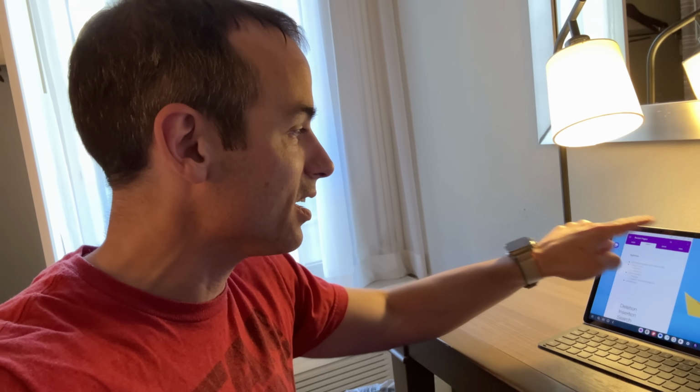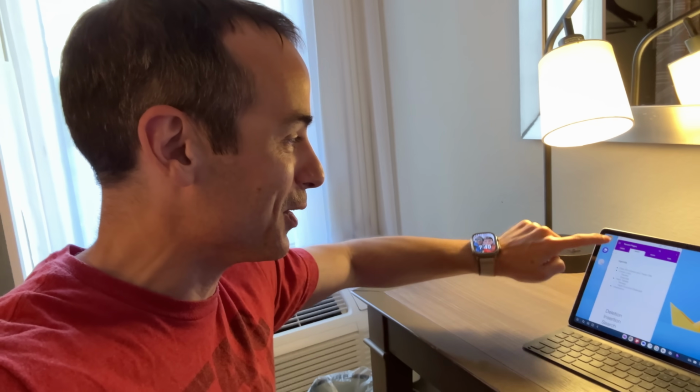If I want to use something a little more than a tablet, but I don't want to bring a laptop with me, Samsung DeX is just so nice for that. Check this out. You swipe down, boom, DeX. Tablet goes into DeX mode. There you go. Sorry, don't look at my homework. I'm not very good at this whole homework thing yet.